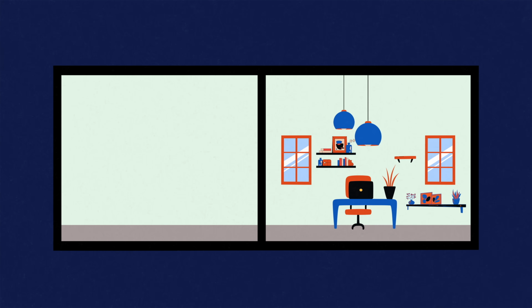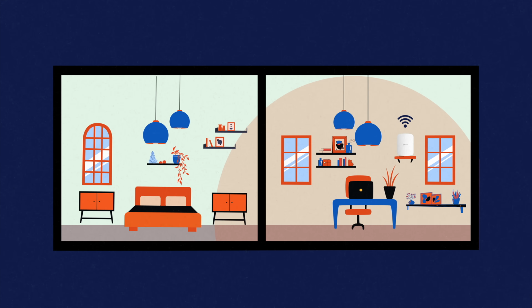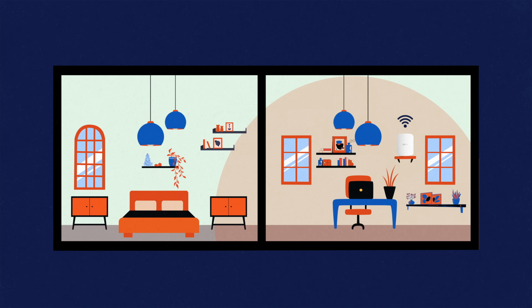For example, this is your home, and everything in this circle is the range of your router. Maybe your bedroom is outside the circle. So to solve that, we can add a second router right here and create a mesh network. Everything in this circle now has coverage also, and as you walk around your house, the eero Max 7 will automatically connect you with the router that gives you the best signal.